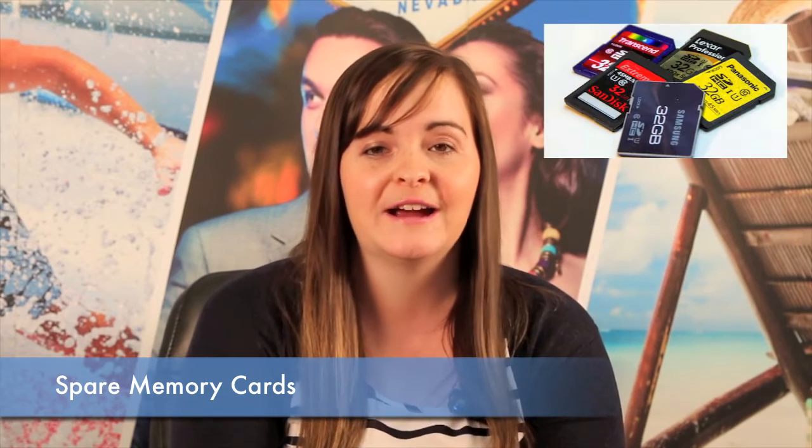If you are bringing a camera or a DSLR camera, I would also recommend you bring spare memory cards. There's 2 reasons I recommend this. The first one is that you can run out of space really quickly, especially somewhere like Orlando where there's always a photo opportunity. And secondly, if God forbid something happened and it got corrupted, you'd have a backup card that you could use on your trip.